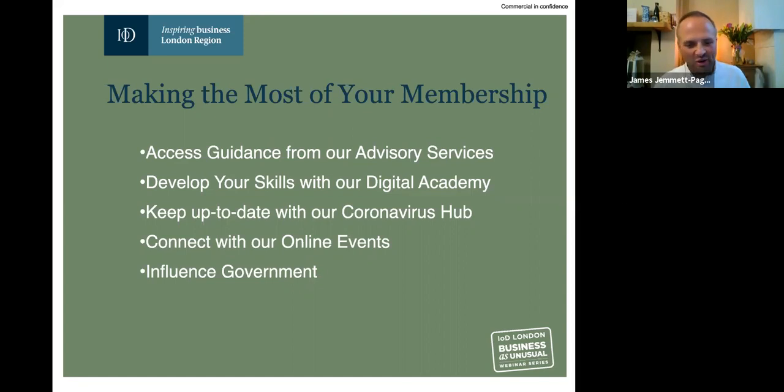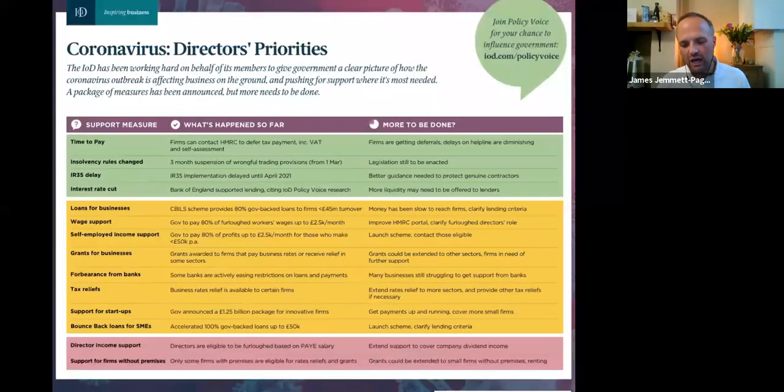Final section, I promise I'll be quick because I know I'm busting my time here, so apologies. Influence government. This is all about making your voice heard as a director. Now more than ever, it is so important that when the government is making decisions, they understand the needs, the requirements, the concerns of business, and they are listening very, very closely.